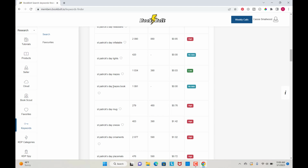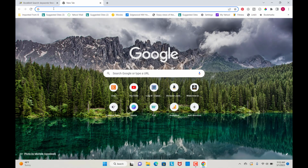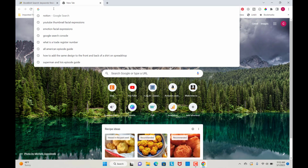So St. Patrick's Day Mazes book is also another one, so you can use that as well. It has a little higher search volume. You could also consider St. Patrick's Day activity books. You can see this one says low competition, and then this one says no data. So we can't necessarily go off of that, but this one right here would indicate that it's a good search term. But I'm just going to go check on Amazon and make sure that it really is a good search term for me to use.